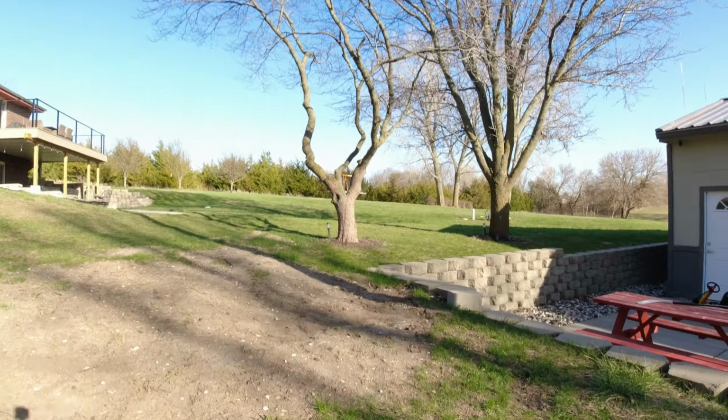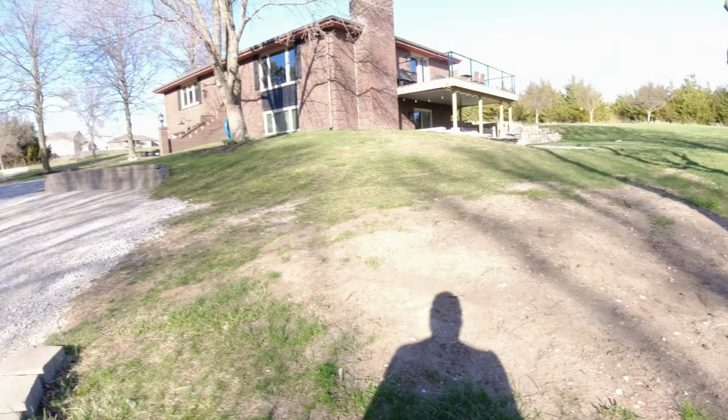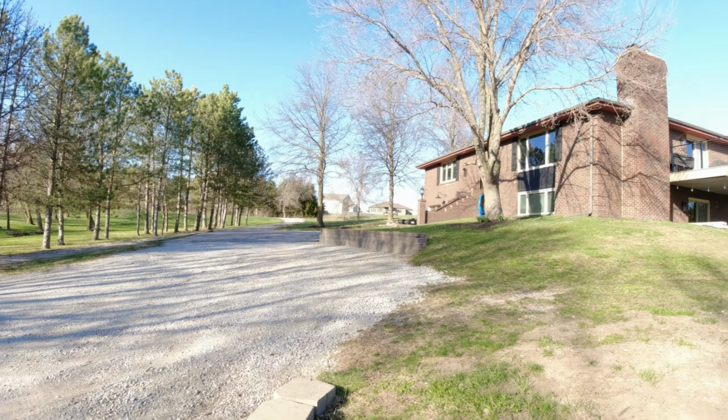All right, guys. Windy and crappy out today. We are going to go grab the tractor, get a little bit of a load of dirt because I got these spots where I dug out these tree stumps. Got one here and a couple more along the driveway over there.